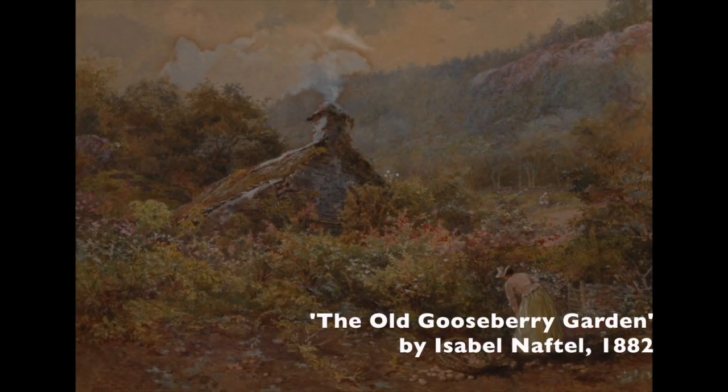Just shy of 200 years later than Coorte, we have British artist Isabel Naftel's The Old Gooseberry Garden. It's a beautiful landscape painting of a wild garden painted in 1882, the height of the aforementioned 19th century gooseberry trend, and we see a likely gooseberry aficionado bent over as she tends to her gooseberry bushes.